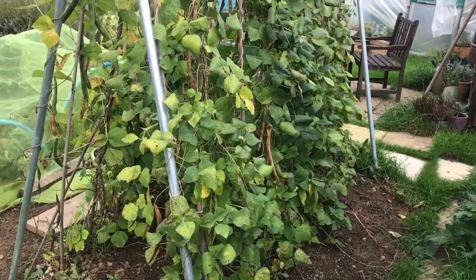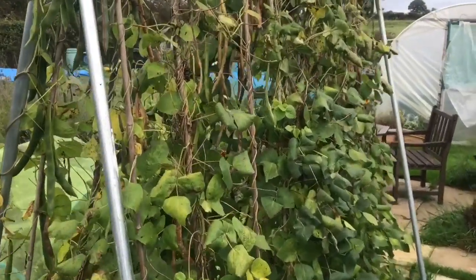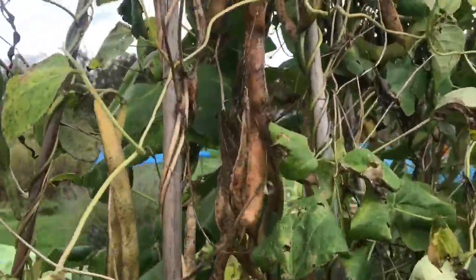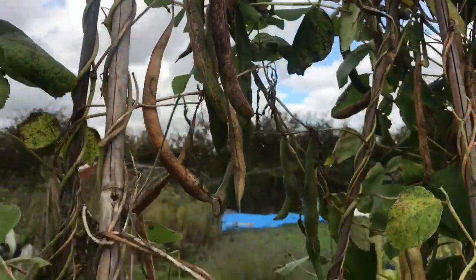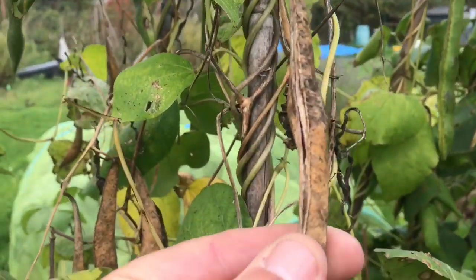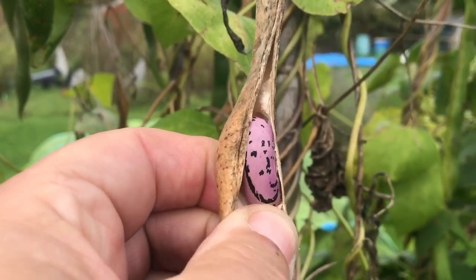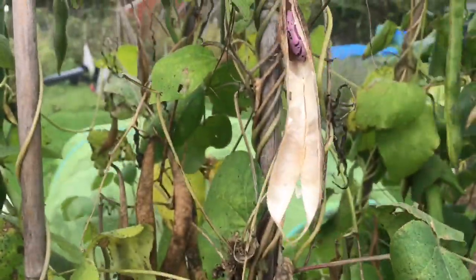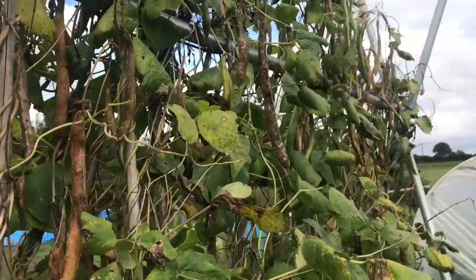So the runner beans have been done. I've left them on here. I've wanted to save a few. I've saved a few from the veg and no dig bed, and I wanted to save a few of these. So one day I shall come down and just take these off. Save them. They look good. We've been eating these after freezing them, and they've been nice.